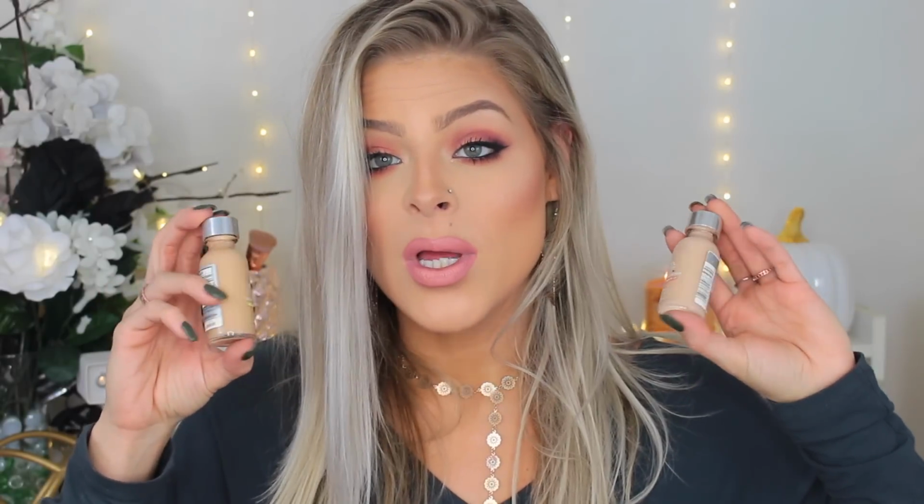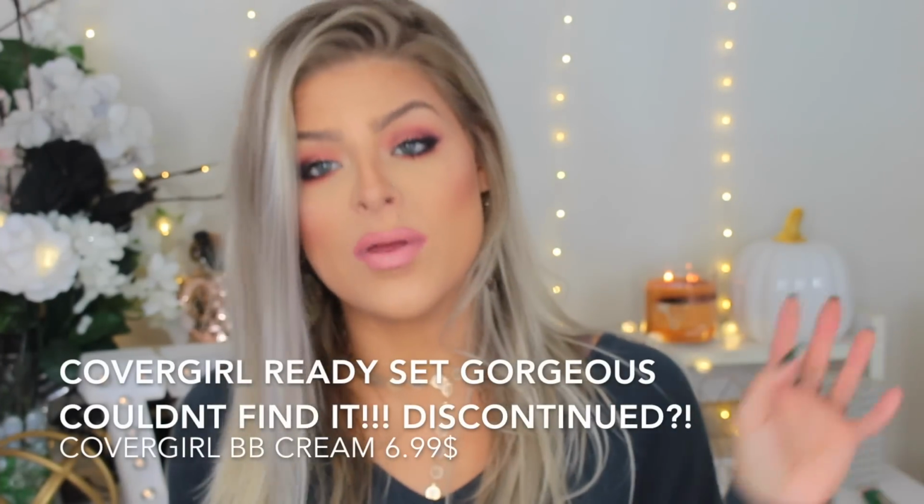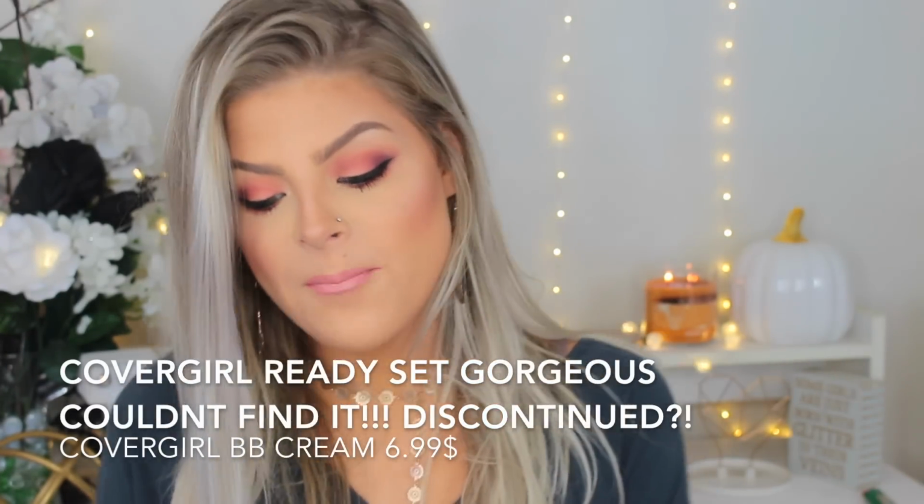These foundations are really good at covering your imperfections. If you are looking for a really good everyday foundation, I definitely recommend this one. It's such a good one, and definitely why I have two. Okay, we are almost done with the drugstore foundation. So up next, I have two of these CoverGirl foundations. This one is the Ready Set Gorgeous, and then this one is the Clean Matte.